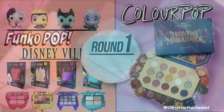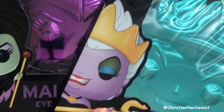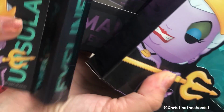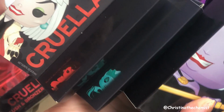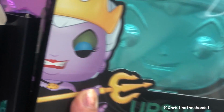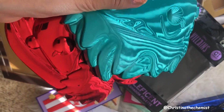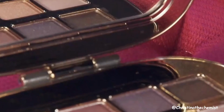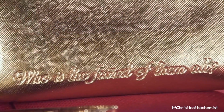I'm going to compare several categories, but round one, let's compare packaging. So for the Funko Pop Disney Villains collection, each eyeshadow palette retails for about $24, and they come in these beautiful seafoam colored and purple colored palettes that are the shape of the villains. They also came out with an eyeliner for the line, and it looks pretty cute. But when it comes to cute packaging, it's not just the colors that are effective, but also how long they can withstand time. Not just the fact that they make something pretty for you to grab right now, but how long are these going to last without breaking?